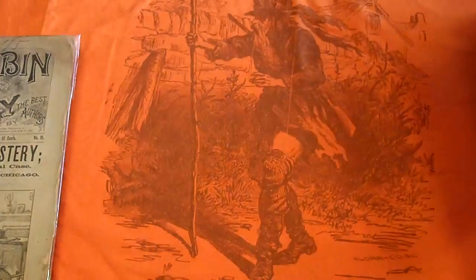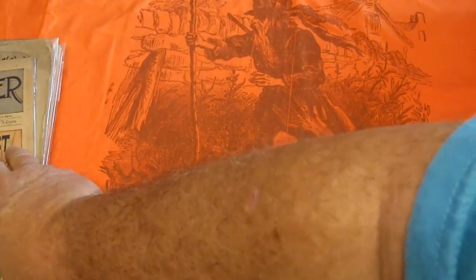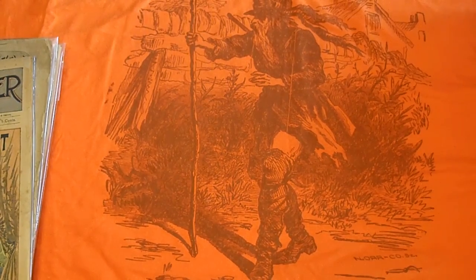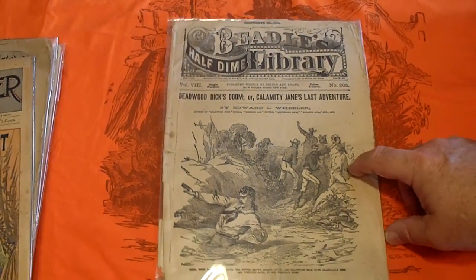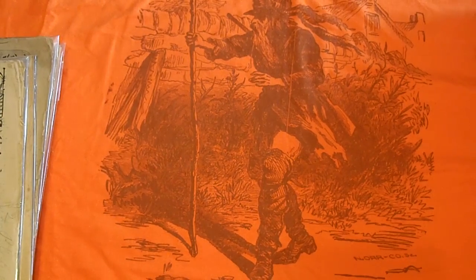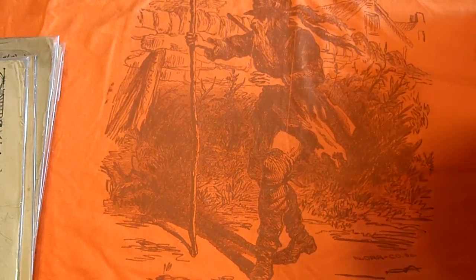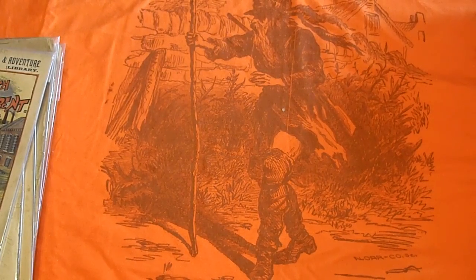And he purchased the actual book that I had on the Black Hand. Nick Carter Weekly, number 78. Beadle's Half-Dime Library, 206. Deadwood Dick's Doom, and Calamity Jane's Last Adventure. Here are the two adventure travel with Frank Green I was speaking of. This is number 77. And this one here is number 101.